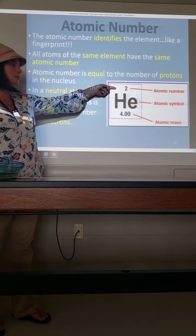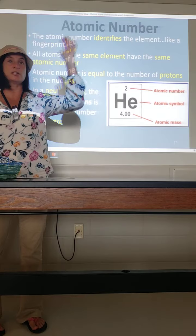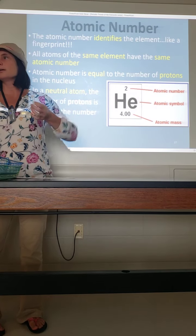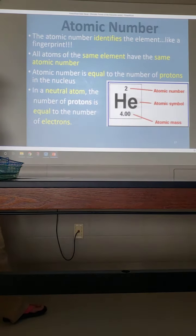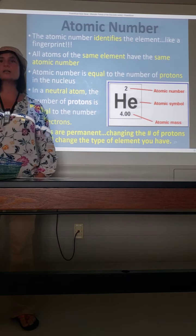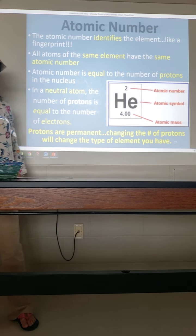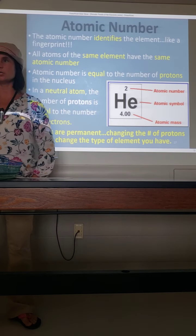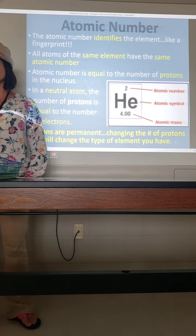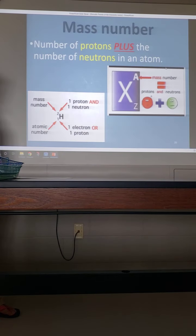On some periodic tables, the big number's on the top. Sometimes it's on the bottom, like on this. And so you can't just memorize, oh, the atomic number is always the little number at the top, because it's not set that way. There's no set way that it has to be. All right, so protons are permanent. Protons, permanent. Try to keep that together because it's a super important idea. If you change the number of protons, you have now changed the element that you're dealing with. Okay, so changing protons changes your element.